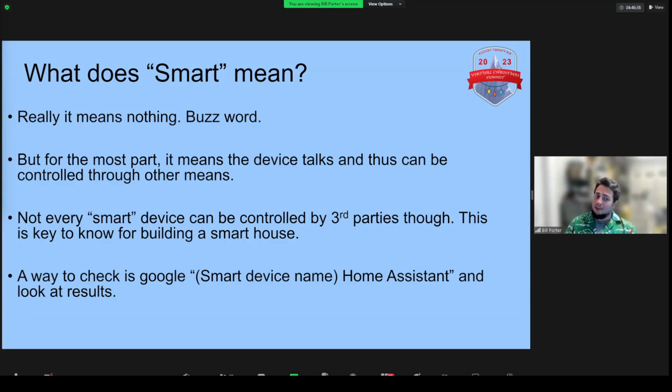Not every smart device, though, can be controlled by third parties, because no one loves standards. Everyone wants to do their own thing, and everyone wants their own walled garden. I'm looking at you, Apple. The key is, for building a smart house, you need to know that.